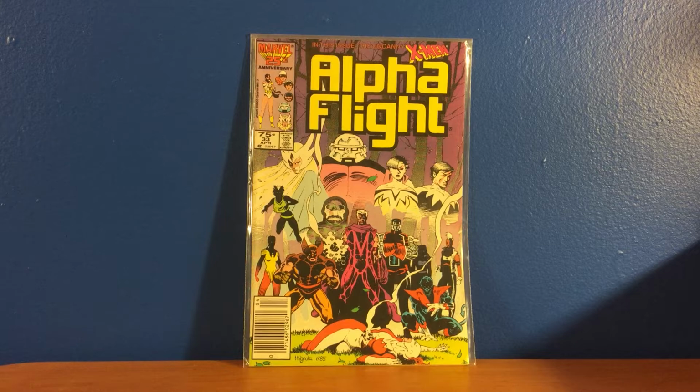Let me give you an example. They had what looked like a VG fine copy of All-Star Western 10 for Jonah Hex. They wanted $700 for this thing. And it was raw. And they had one in even worse shape for $400.